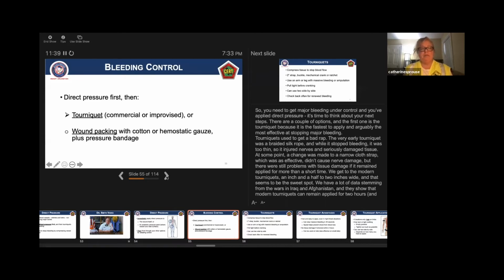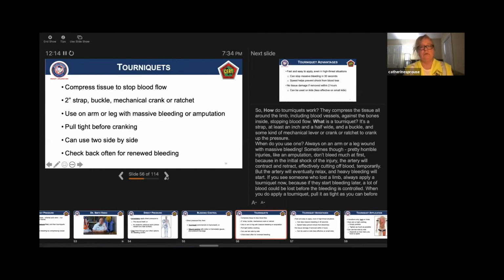We have a lot of data that came from the wars that we fought in Iraq and Afghanistan, and they show that modern tourniquets can stay applied for 2 hours, and in many cases even more. So a lot of us my age and older, we might have been told by our elders, well, you're gonna save a life, but you're gonna lose a limb when you use a tourniquet. And I need you to take that and just discard it into the ash pile of history, because now we know that tourniquets can remain on for quite a long time without any harm coming to the limb, and you can save a life. So if you need a tourniquet, don't be afraid to use it.